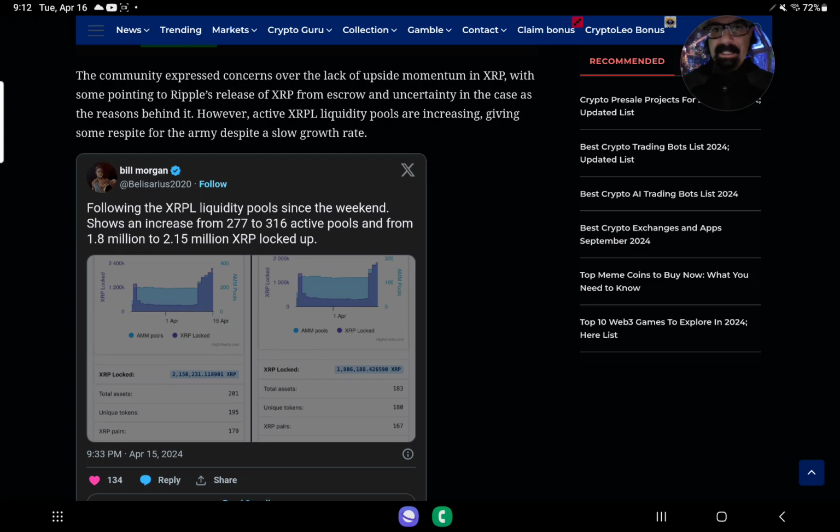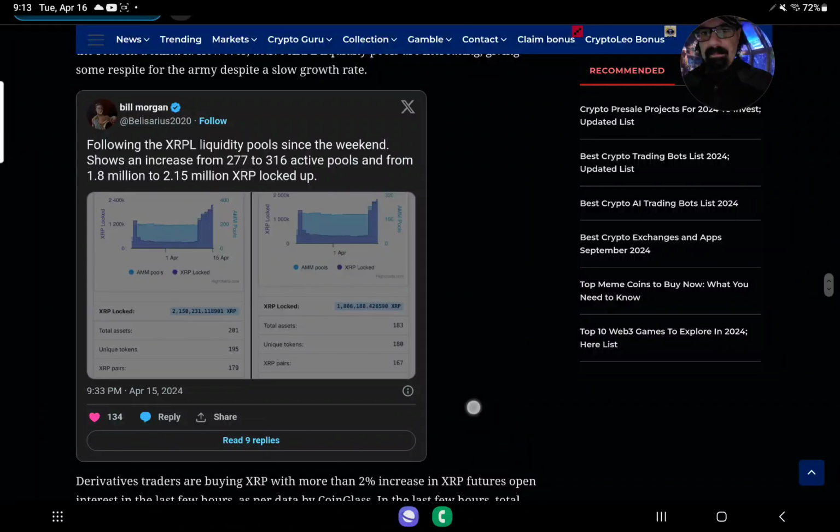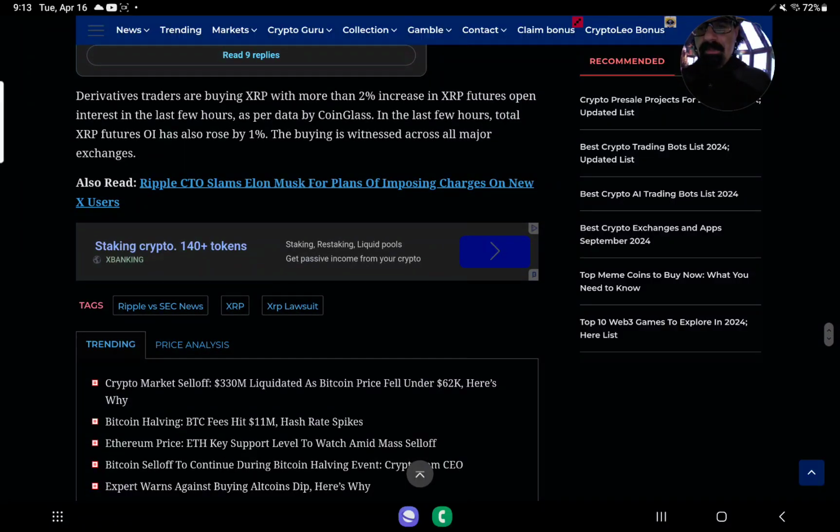Some are pointing to Ripple's release of XRP from escrow and uncertainty in the case and the reasons behind it. However, active XRPL liquidity pools are increasing, giving some respite for the Army despite a slow growth rate. Following the XRP Ledger liquidity pools since the weekend shows an increase from 277 to 316 active pools, and from 1.8 to 2.15 million. Derivatives traders are buying XRP, with more than a 2% increase in XRP futures open interest in the last few hours. As per data by CoinGlass, total XRP futures OI has also risen by 1%. The buying is witnessed across all major exchanges.